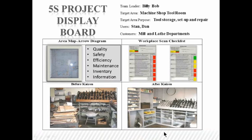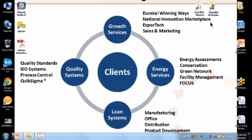So this is the expectation on the right-hand side. The spaghetti diagram or workflow diagram is up in the upper left-hand corner. We look for all the opportunities related to quality, safety, efficiency, the maintenance of the equipment, whether they had more inventory in terms of tools than they needed, and whether there was any outdated information, and we made a list of those things. I have a question. Go ahead.